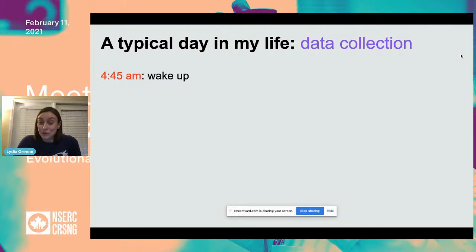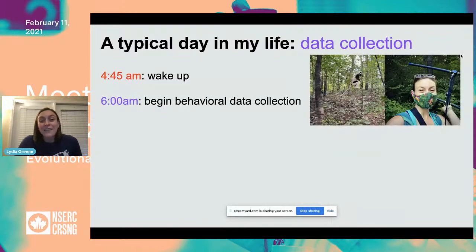I would wake up absurdly early at around 4:45 in the morning and drink as much coffee as I could very quickly. And then by 6 a.m., I'm out with the lemurs in the woods right around sunrise, and I'm starting to collect data on what they're doing and where they're going. Usually for me, this will be just writing it down in a notebook every time I see them eat something. And I'll stay with them all morning.